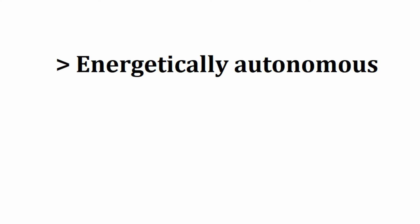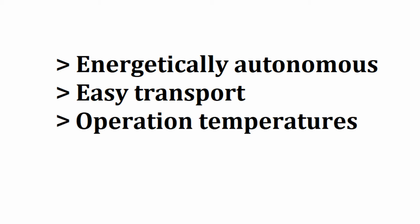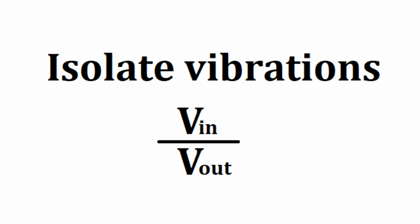Having stated the potential users, the team defined a set of requirements and criteria that encapsulate the best solutions possible. Some of the requirements are: the solution must be energetically autonomous. The solution can be transported by foot. The solution must operate between temperatures of 2 to 8 degrees Celsius. Past that filter, the team proposed criteria relative to the user needs. For example, the possibility to absorb vibrations and achieve an optimal interior to exterior volume ratio.